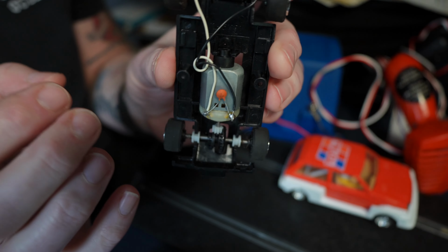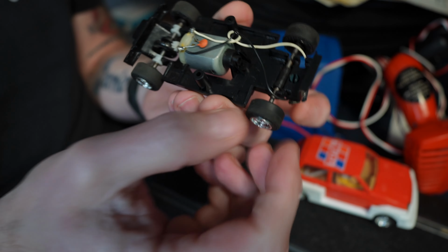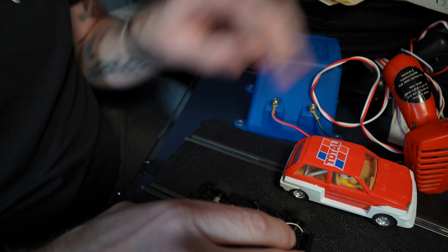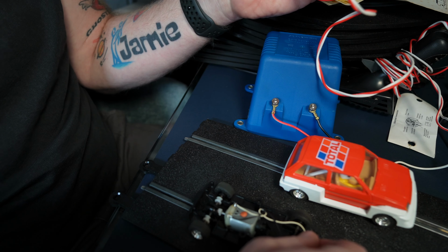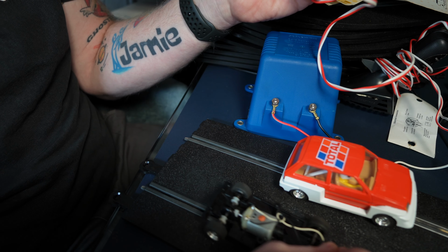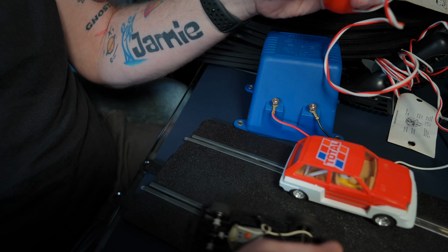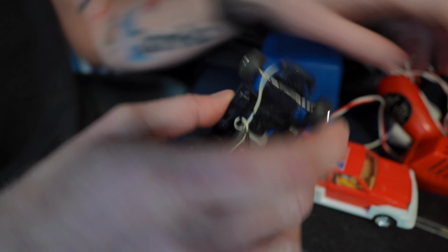By the way, we need some new tyres as well. Hopefully those are available, which I'm fairly certain they will be. So let's give this a little go. Oh yeah, she blows smoke there, like that's loads better.